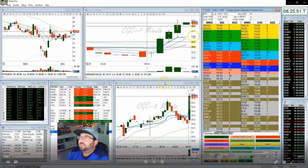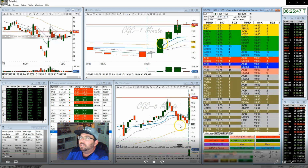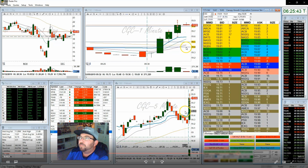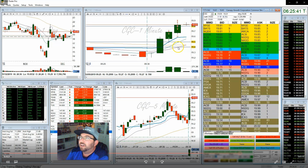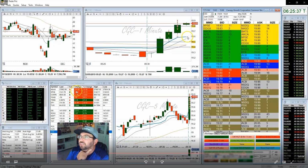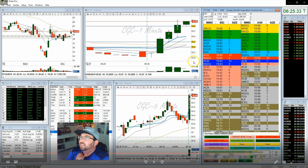All right, looks like it's getting ready for another prop, and it's holding my 1980 level, which I'm really excited about. So I'm just going to kind of hang on here. If it loses that level, I might partial. If it goes back up, I'll hold in. Hopefully get up to around 20 for some more partials. Looks real strong.